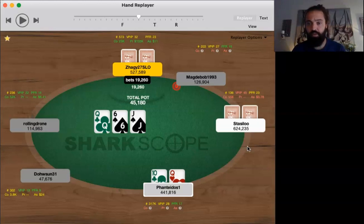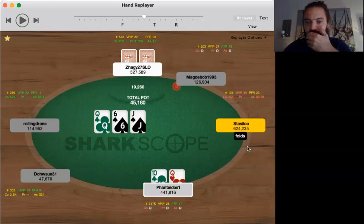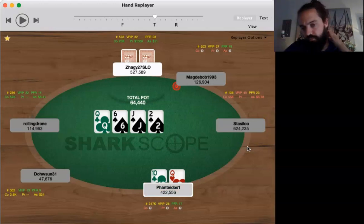Here, he went bigger, so it's okay to not have an exact plan, but I do think it's a pretty clear-cut call and then see what happens on the turn. So the small blind folds, and I think it's a clear-cut call, so I call, and the turn comes another spade.